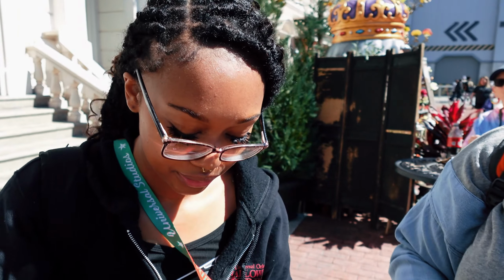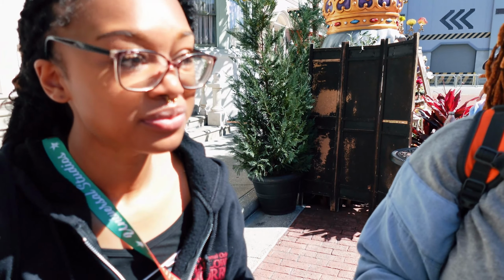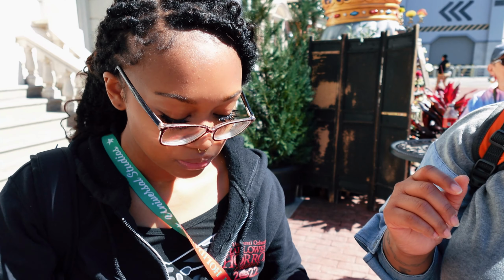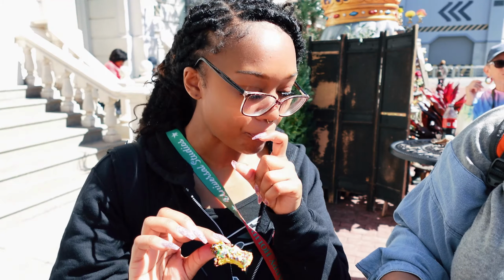Definitely. All right. Break this in half. I don't know what this cookie contains. I don't like it. I thought maybe it was a sugar cookie, but no. Yeah, I thought it was sugar too, but I think it's the sprinkles that I'd taste. I think it would have been better if it was a sugar cookie.